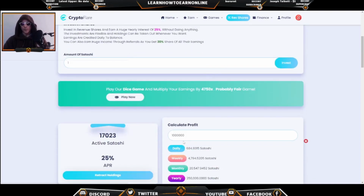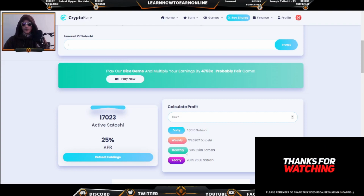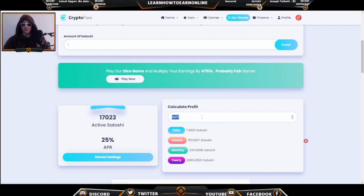Okay, so 2 months ago our account was at 11477. So 2 months ago we were earning on a daily basis 7.8, so let's say 8 Satoshis. Weekly we were earning 55, monthly we were earning 235, and yearly we were earning 2,869. Now we take this figure, but we still got to add our income as well.